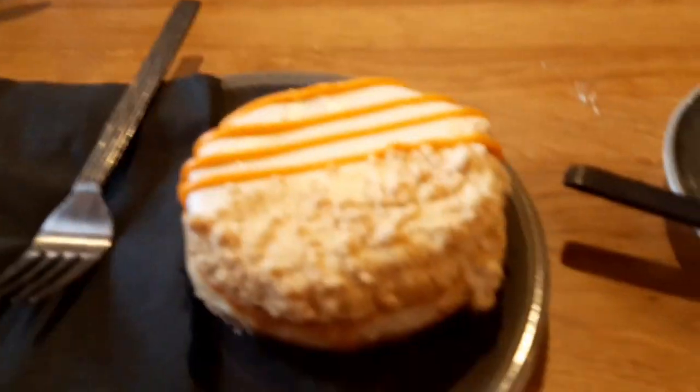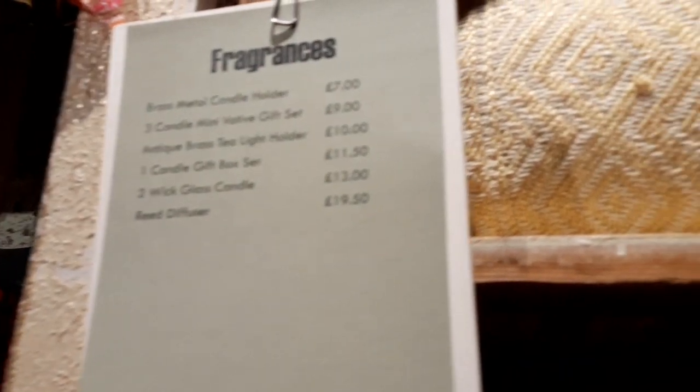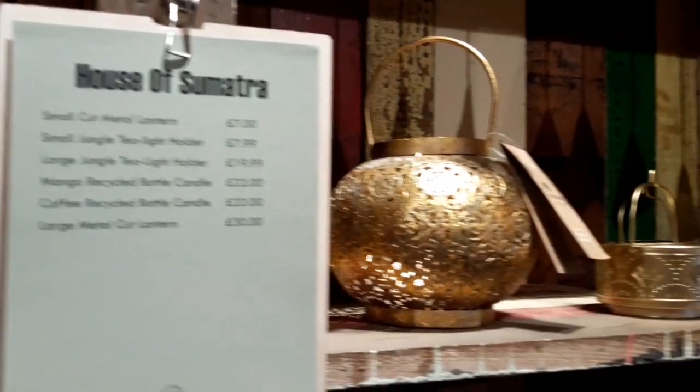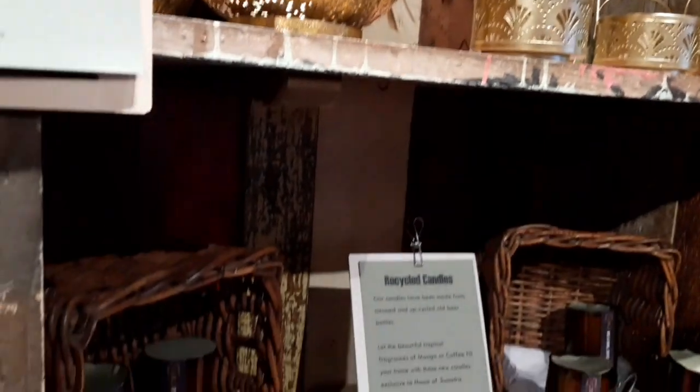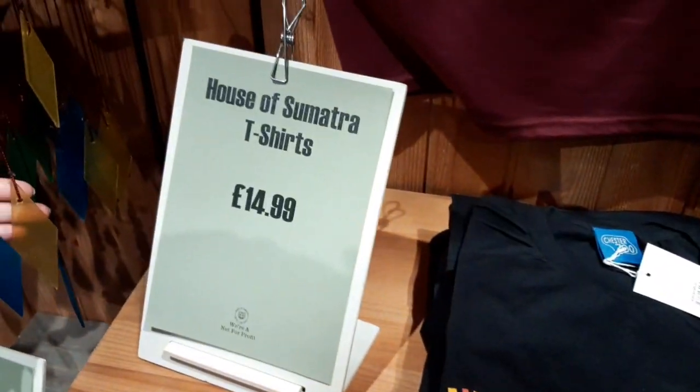Oh my god. Some scented candles over here. Where's the price list? Got their House of Sumatra t-shirts, £15. Not too bad. Well, those are quite nice actually.